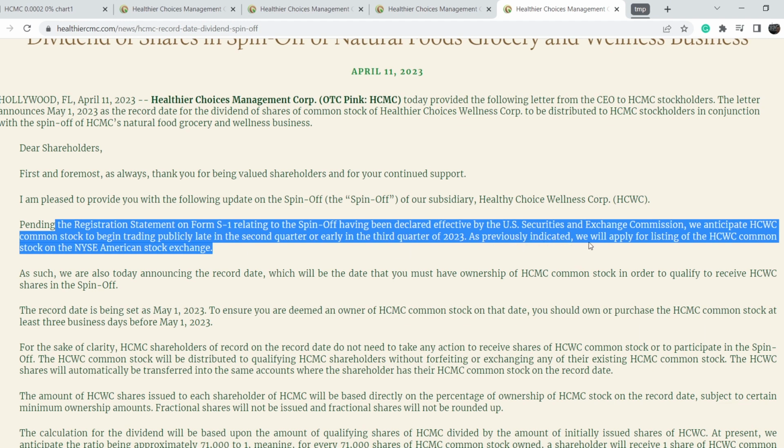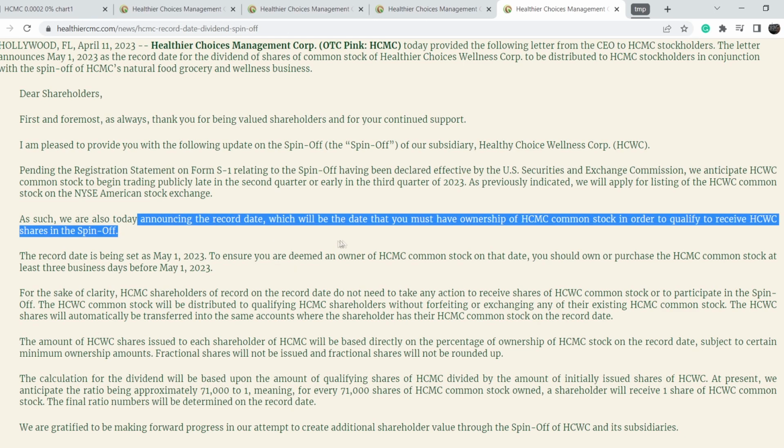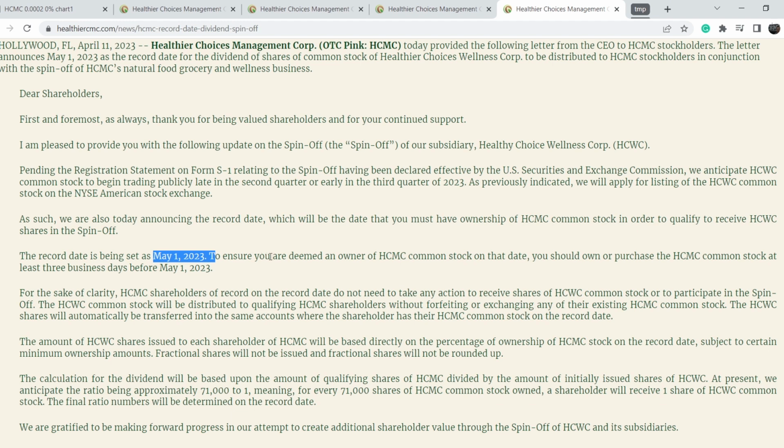As previously indicated, we will apply for listing of the HCWC common stock on the New York Stock Exchange. As such, we are also today announcing the record date, which will be the date that you must have ownership of HCMC common stock in order to qualify to receive HCWC shares in this spin-off. The record date is being set as May the 1st, 2023. To ensure you are deemed an owner of HCMC common stock on that date, you should own or purchase the HCMC common stock at the last 3 business days before May 1st, 2023.